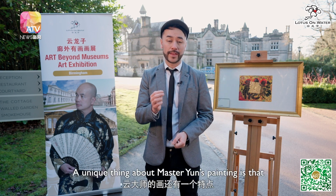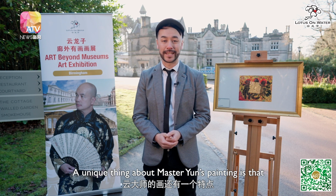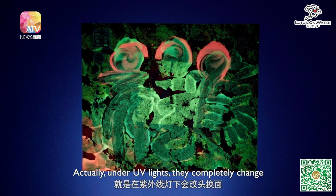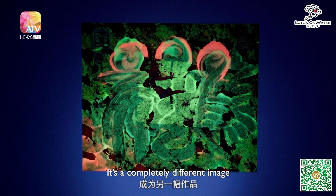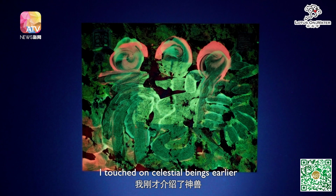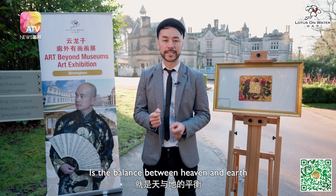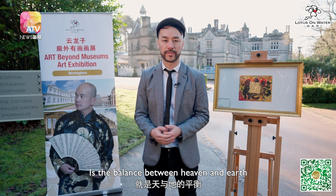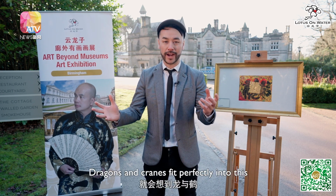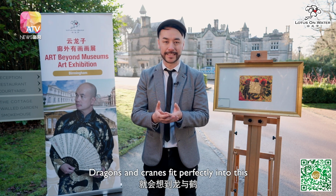A unique thing about Master Yun's painting is that actually under UV lights they completely change. It's a completely different image. So as we focus on that, I touched on celestial beings earlier. Now what I want to think about is the balance between heaven and earth. When we think of mystical creatures, the celestial beings, dragons and cranes fit perfectly into this.